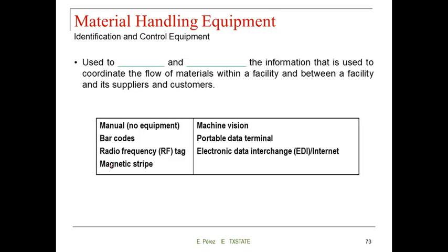Then finally, we have identification and control equipment. Some of you might be familiar with the RFID type of identification and control system. So these products will have some type of code, barcode on it, which will allow you with sensors to track the location of those items and where they need to go.